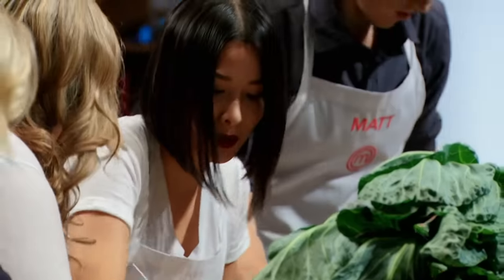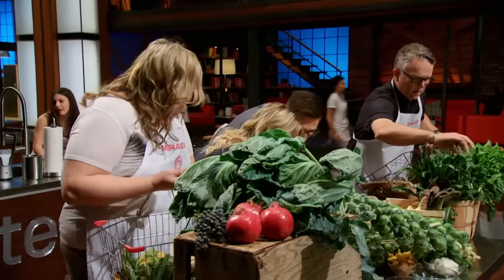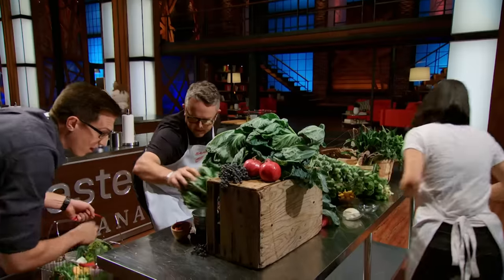I need some pecorino, please. We've got some nice big spicy smoky flavors with the andouille, clams and razor clams. I love. Every chef loves those. There's so much opportunity in that box. There's really no excuses. No, there's a lot of options out there.